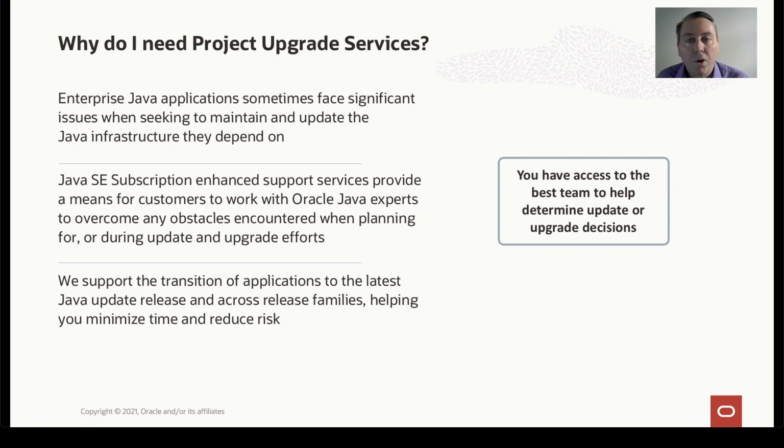So I think I mentioned before, you could be moving from a CPU in the same family, JDK 8, going from, say, 8U281 to 8U291, and you might face an issue in and around that. So this particular service element is designed to provide such update assistance in those efforts. And we support the transition of applications to the latest Java update release and across release families, helping you minimize the risk and downtime that may be involved.